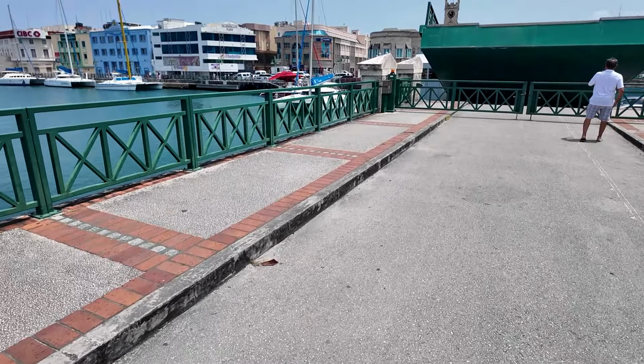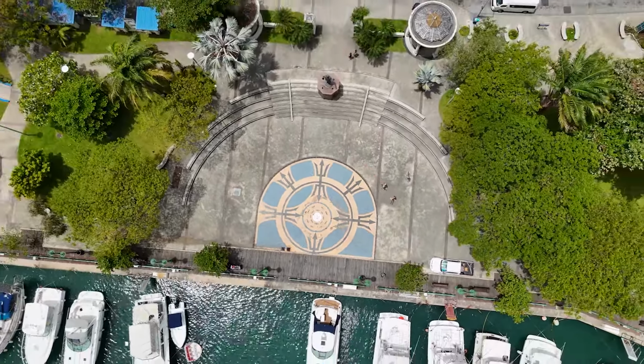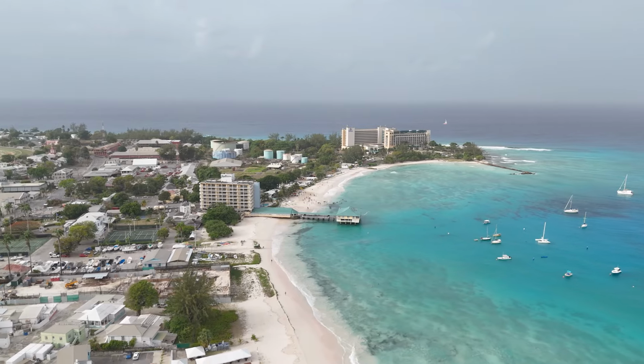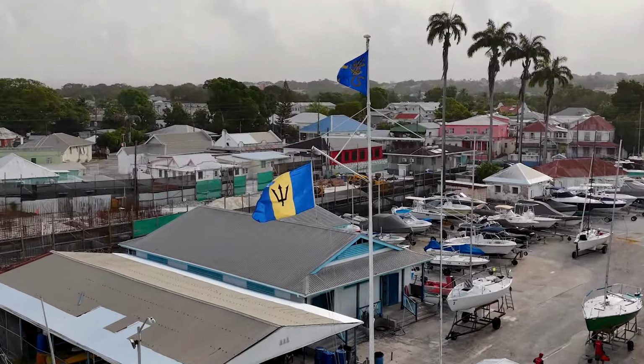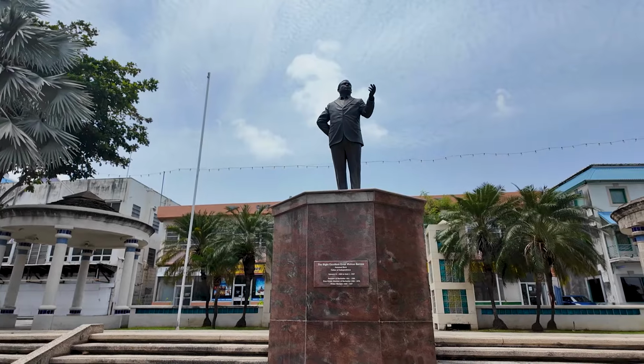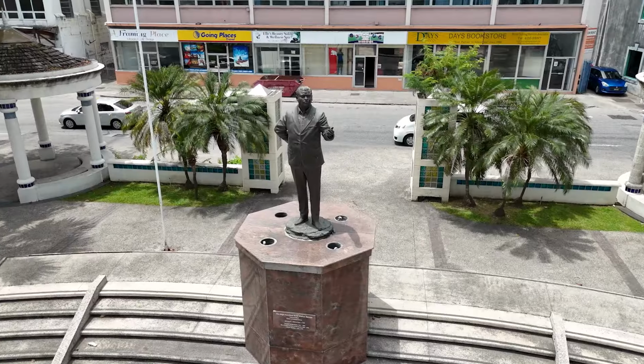One of these. Alright, so the flag represents the blue for the sea and the sky of Barbados. And the yellow represents the sand of the beaches of Barbados. And the trident in the middle represents Neptune, the god of the sea. So it all comes together, and it's all about the sea and the ocean and the beaches of Barbados. Errol Barrow was the first Prime Minister of Barbados and the father of Barbados independence. He died in 1987, which is when this bridge was built. And there's also a statue of him over there that we'll show.